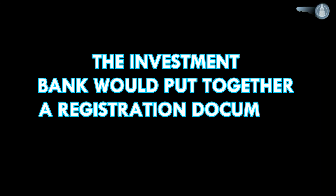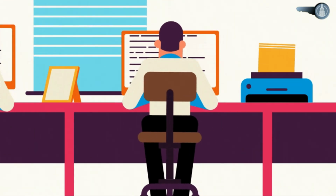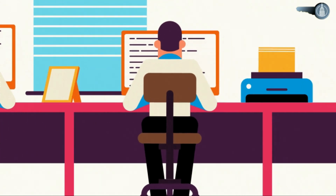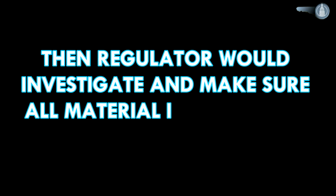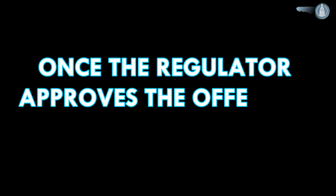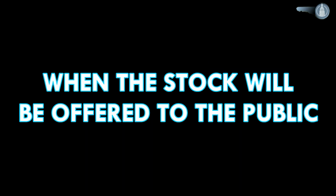The investment bank would put together a registration document to be filed with the regulator. In India, it is SEBI. It contains information about the offering, company information such as financial statements, management background, where the funds are to be used, etc. The regulator will investigate and make sure all material information has been disclosed. Once the regulator approves the offering, an effective date is set when the stock will be offered to the public.